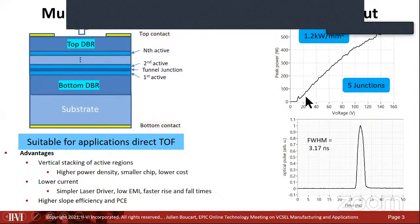This is an example of a 5-junction chip, so 5 junctions that are stacked on top of each other, about a 1 millimeter square chip, a smaller emitting area, where we get a bit more than 500 watts of peak power, which amounts to 1.2 kilowatt per square millimeter. And clearly, that's a regime that's very interesting for direct time of flight, and especially for flash systems, where it might start to compete with other automotive systems based on edge-emitting lasers.